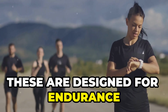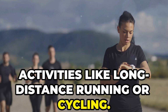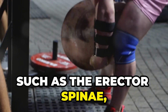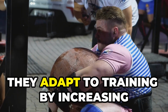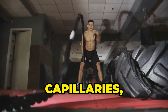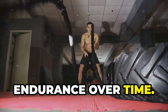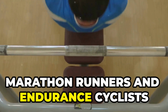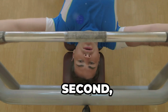These are designed for endurance activities like long-distance running or cycling. They are commonly found in postural muscles, such as the erector spinae, and are highly developed in endurance athletes. They adapt to training by increasing mitochondrial density, capillaries, and myoglobin content to increase their endurance over time. For example, marathon runners and endurance cyclists have a higher proportion of type 1 fibers.